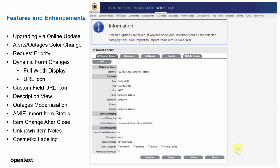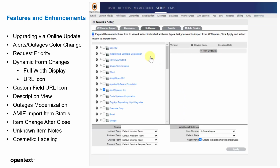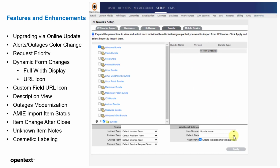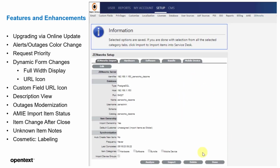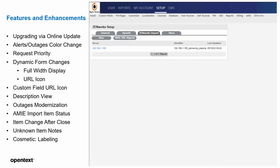Now we have a state that we can set from the get-go so that depending on whether it's hardware, software, bundle, or mobile device, you could set that default state for those devices or those components. So when things are imported, they'll come in for that default state, which should save an enormous amount of time if you do a lot of AMI imports, especially the first time. Okay? Because we figure if we're importing from ZCM, the devices are pretty much already deployed.